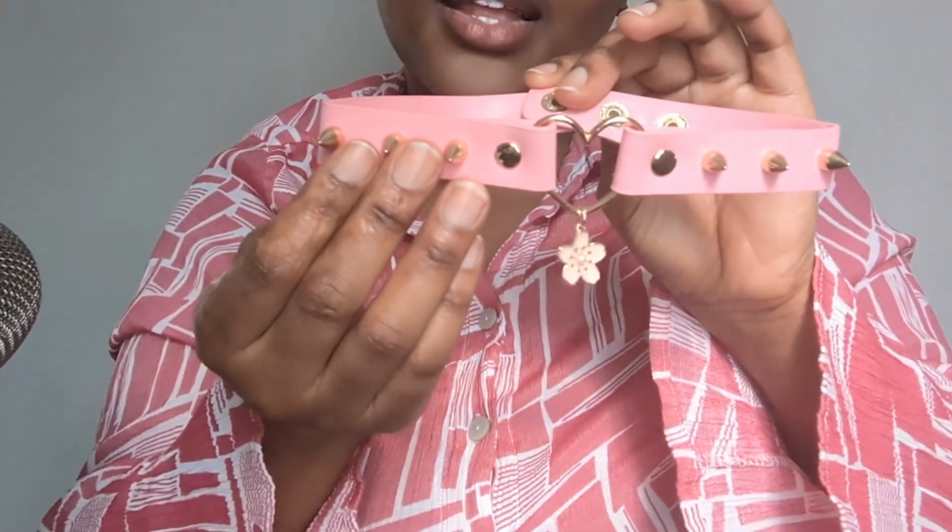You can unbutton it like so, and then button it up again when you're ready to put it on. It'll just clip to the back of your neck and sit close on the neck like so. See? That is super cute, right? And yes, were you interested in this one here? Okay, I'll try another one.